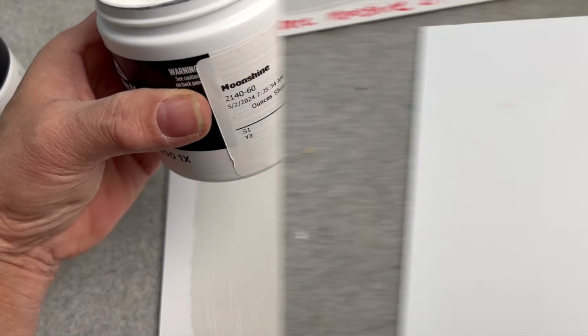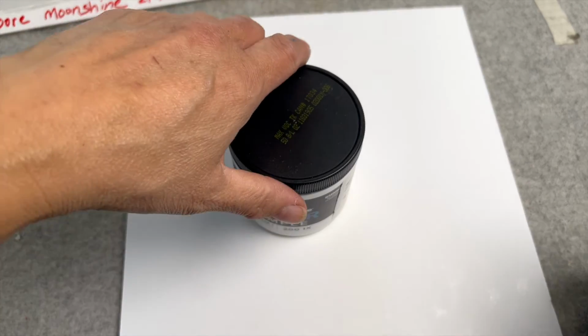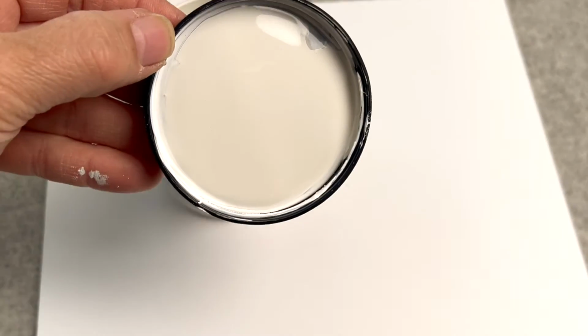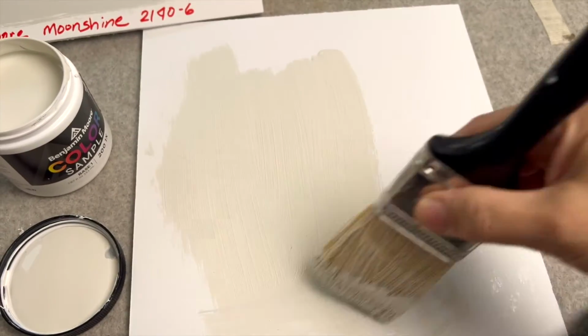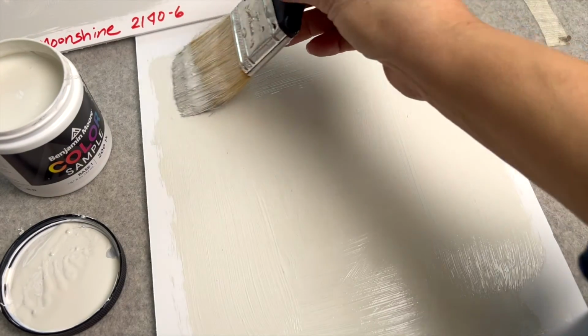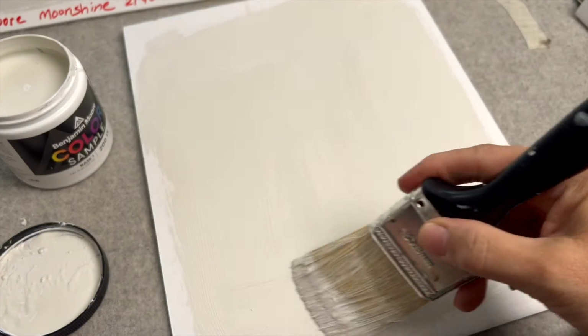Moonshine. Okay, this color is called November Rain. It's another neutral that I thought would be pretty in the living room. Kind of a taupey beige gray. I really think this is beautiful.